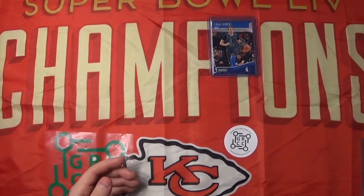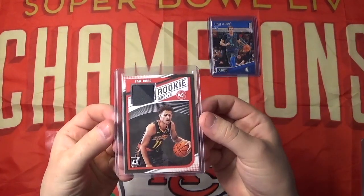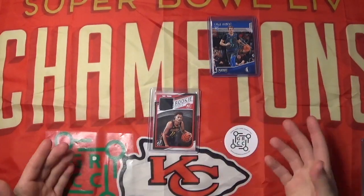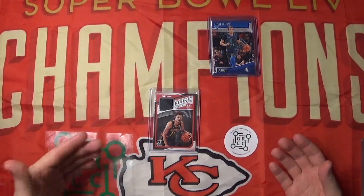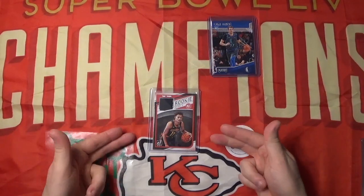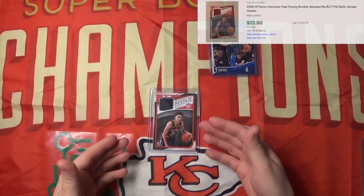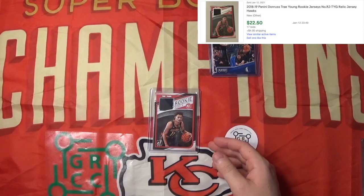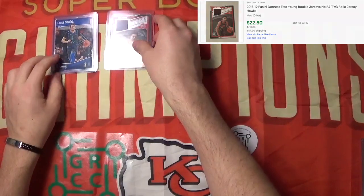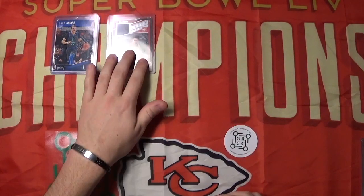The next card I have is this Trae Young rookie jersey card. I bought this card for $5.50. Now, as many of us know, Zion went on to lose a lot of time in his season due to injury and did not win Rookie of the Year. Trae Young did. So this $5.50 card is now worth about $22. In the listings, I'm showing you guys the ones that sold. I'm trying to get the closest comps that I can to today's date. It is the last day of January when I'm showing you these.